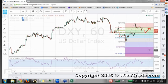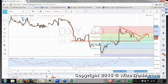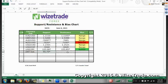Now resistance. So this is the point where you go, oh crap, it's rallying, and it's rallying without me. That'll probably be right there, should be about 96 and a quarter. If we get to 96.25, oops, we're just kind of ranging right now. Okay, so there's the dollar index.